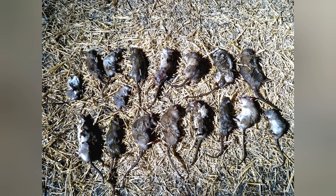So in the end, we collected quite a few. You can't retrieve them all because they do scurry off and die. I'm sure they die because I watch them die and then literally sprout legs and run off yet again. Or their little mates carry them off and eat them later. Maybe you guys know, I don't know.